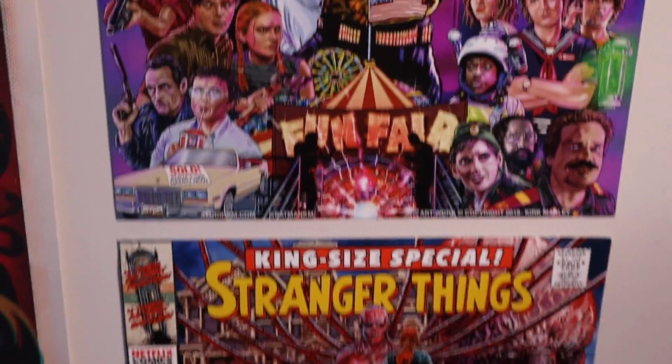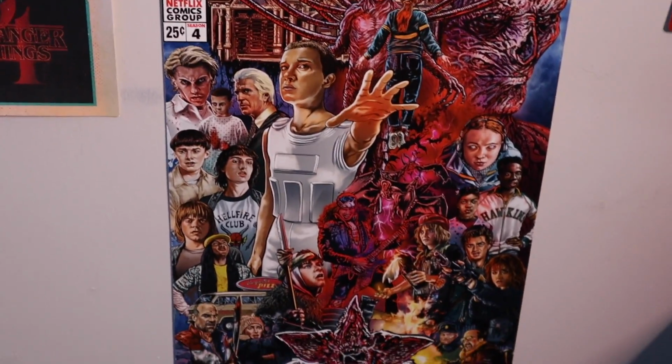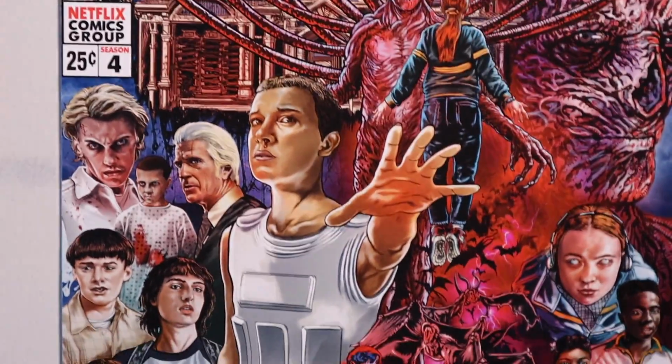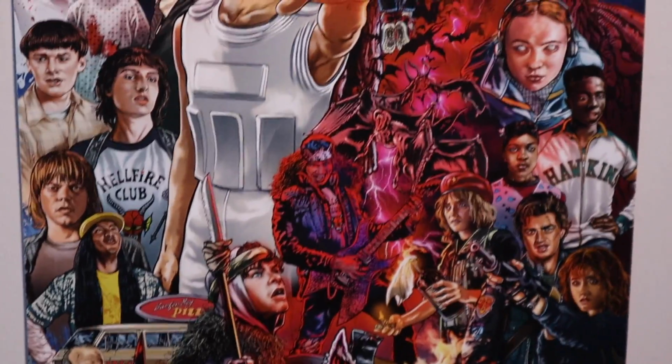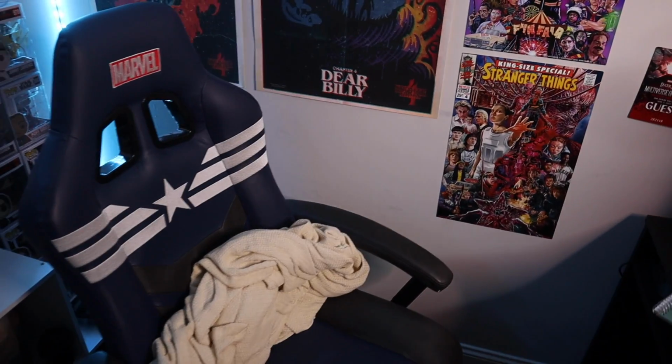And then below that, I have one for season 4. You've got Max getting Vecna'd, 11, Henry Creel. There's just so much detail. You guys can see I'm going to slowly pan down. Every character gets their moment on this poster. I'm excited to see what he cooks up for season 5 because I will for sure be adding it to my collection. Then we've got this chair that I film in.